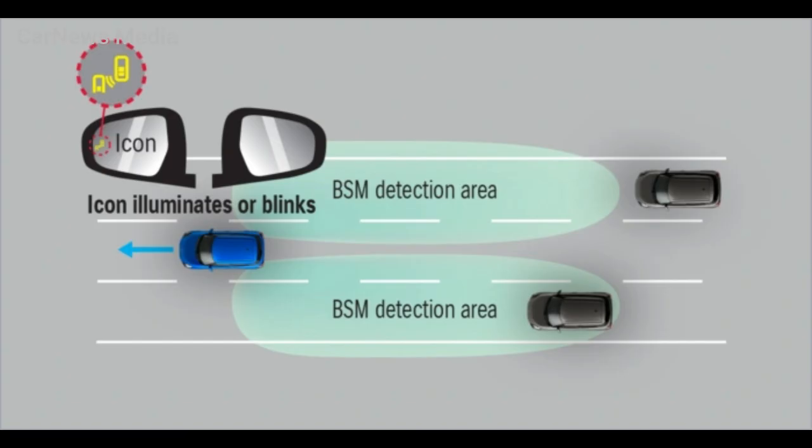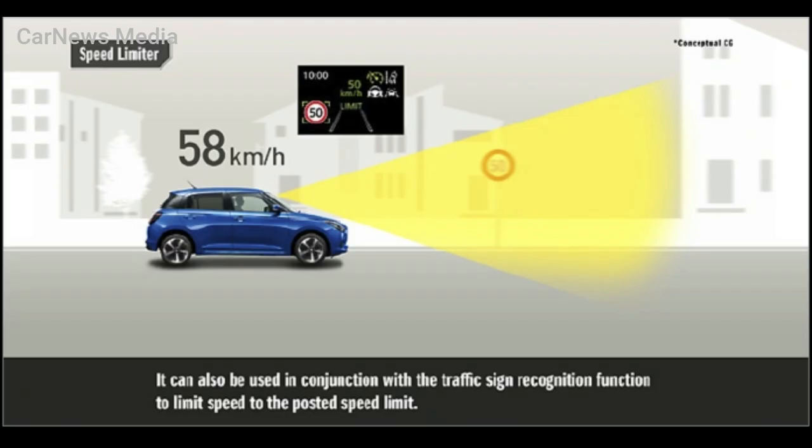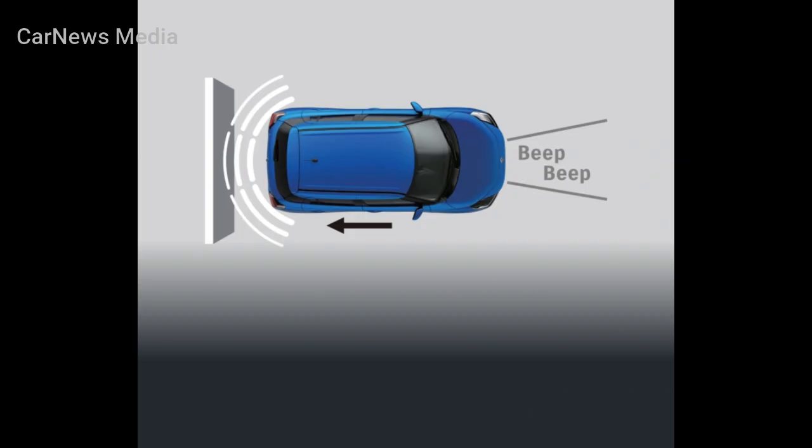All models now get adaptive cruise control, lane keep assist, lane departure warning, traffic sign recognition and high beam assist. But blind spot monitoring and rear cross traffic alert are still denied in the base Swift model. Other safety equipment includes 6 airbags, rear parking sensors and a reversing camera. Despite the bump up in safety equipment, there's still some missing, such as a front center airbag. That will work against the Suzuki Swift getting the full 5-star NCAP rating.